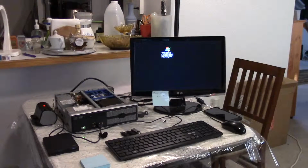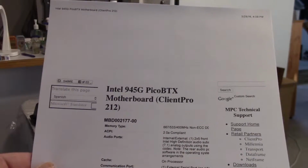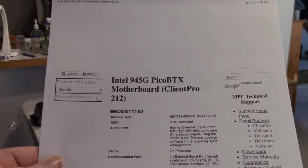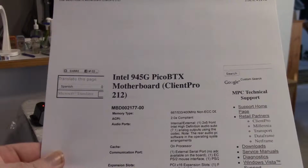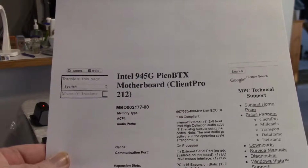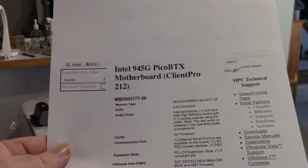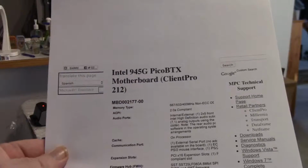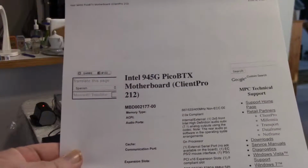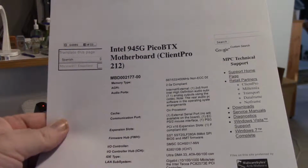The motherboard is around here someplace. I don't know exactly where, but let me tell you what the specs are. This computer was the PicoBTX motherboard ClientPro 212, model MBD 002177-00, built by a company called MPC, which used to be Micron Computers, or Micron Technology. Micron is still in business. They don't make personal computers anymore, and they are right up the road in Boise, Idaho, from where I live. So, an interesting turn of events.